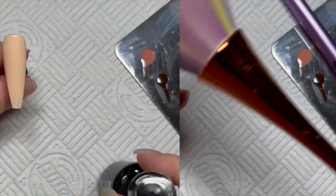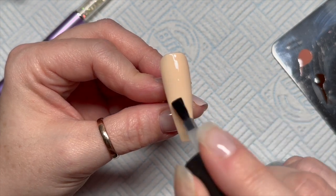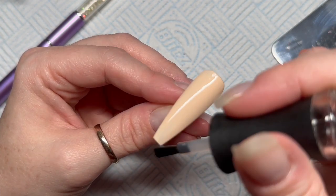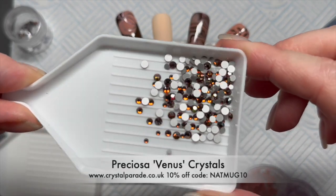It's so autumnal. Right, now for this nail, I'm going to apply matte top coat to this one, because this one we're going to put some crystals on. I haven't done crystals for a long time. Like, I don't feel I've done them. Yes, I have. I've done them yesterday. What am I talking about?